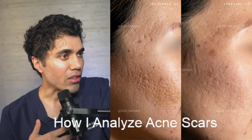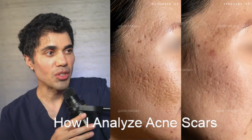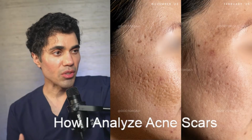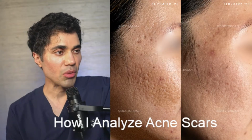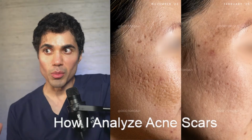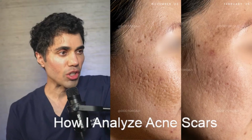Hello, doctor. I'm on Accutane. I'm not purging anymore. What scar treatment can I safely do? Well, it depends on the dose that you're on. As long as it's not too high of a dose, it's something that we could typically do. Vast majority of these treatments we could do. I usually don't use too much heat, too much energy for my lasers. So most of these treatments you can end up doing.